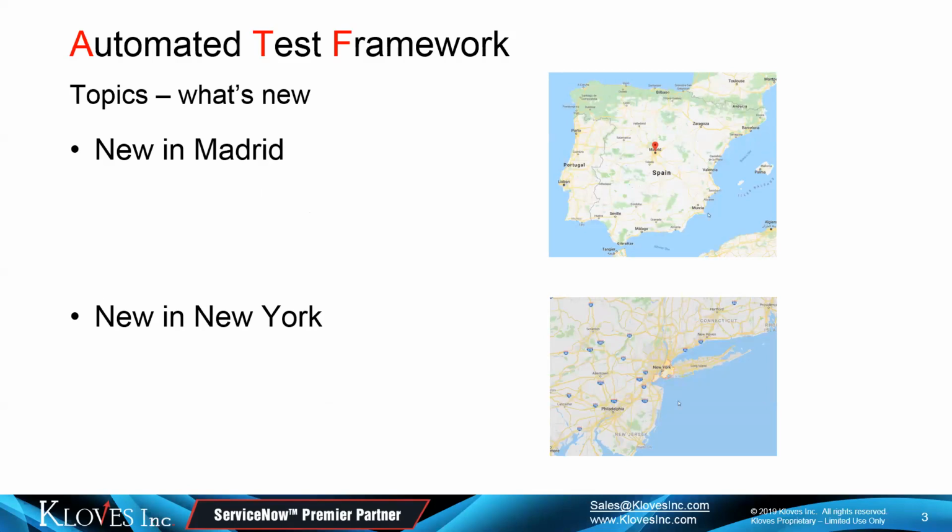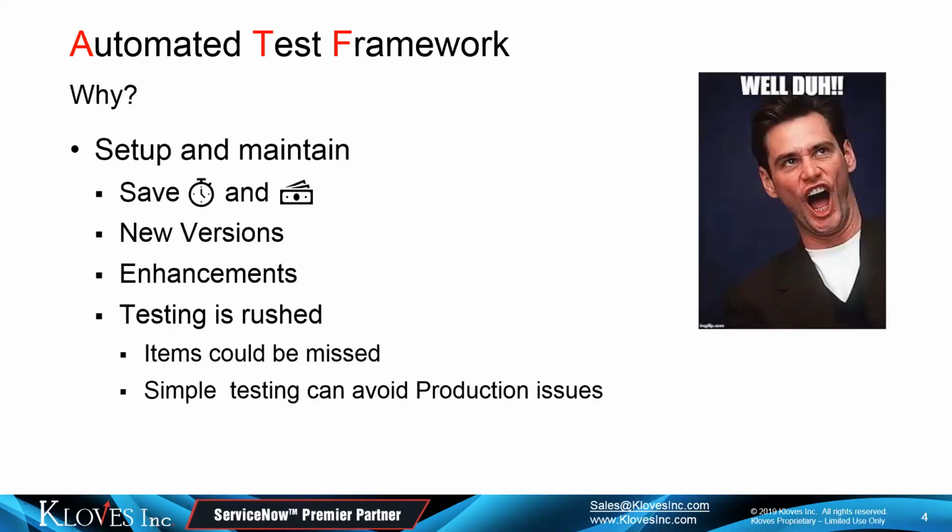And the last part, I would like to cover what's new in Madrid. They've developed a few new pieces to automated test framework, and I'd cover that, as well as what's coming up in New York. Now, I know it's not everything that's probably going to be there, but at least get some items out there to take a look. All right, let's get started.